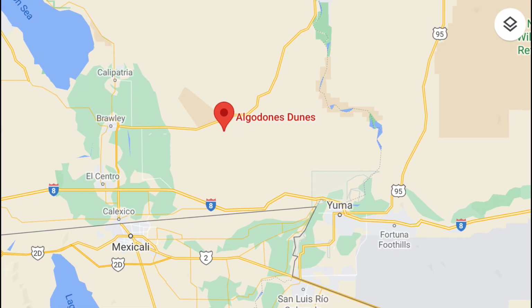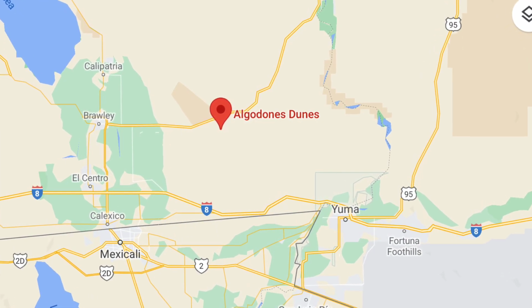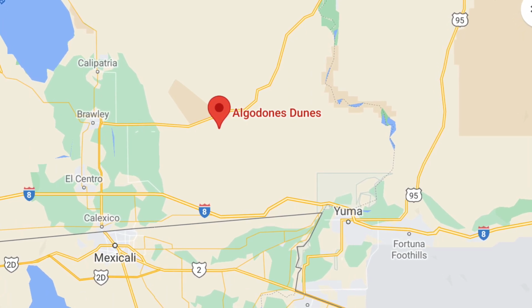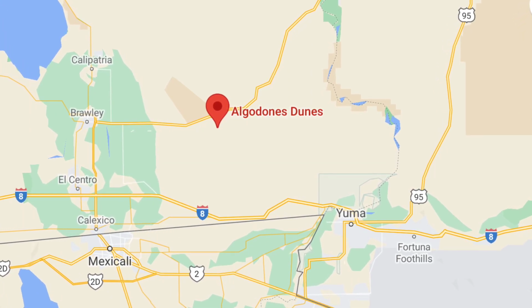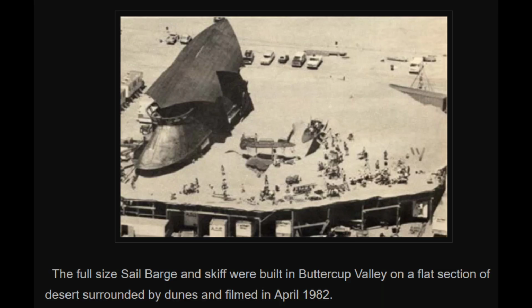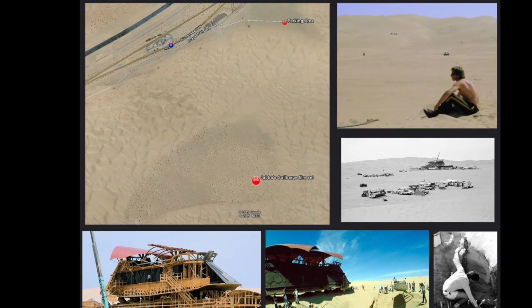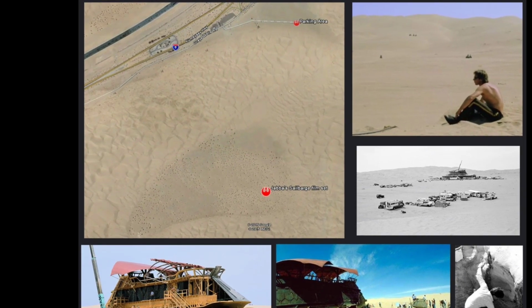So the Imperial Sand Dunes, an ironic title actually, are northwest of Yuma, Arizona itself, and we got in the car, we headed that direction. I know from researching it that the actual filming of Jabba's sail barge and the Sarlacc Pit itself all took place in an area called Buttercup Valley, which is a sort of a flat depression area surrounded by sand dunes near the Imperial Sand Dune entrance.